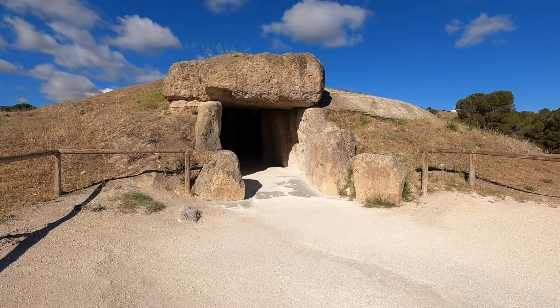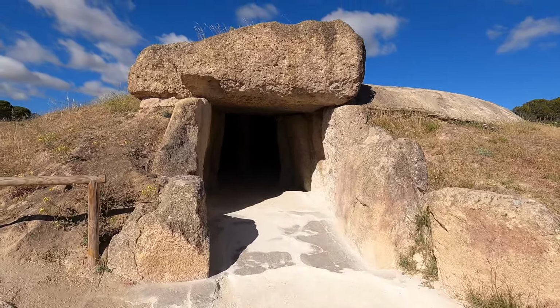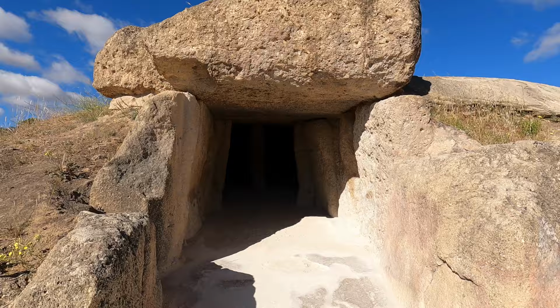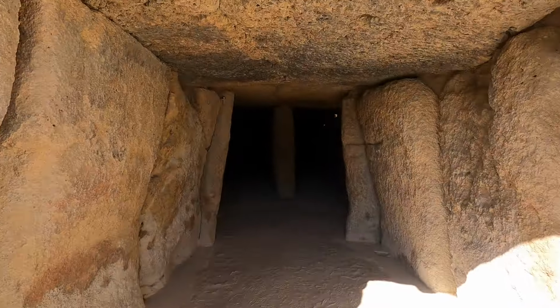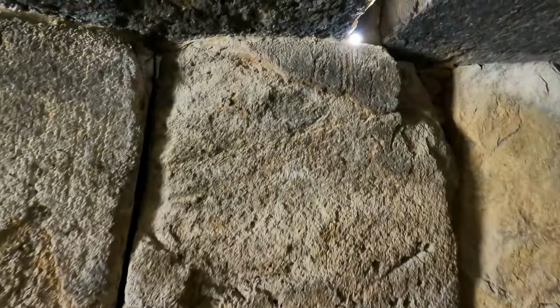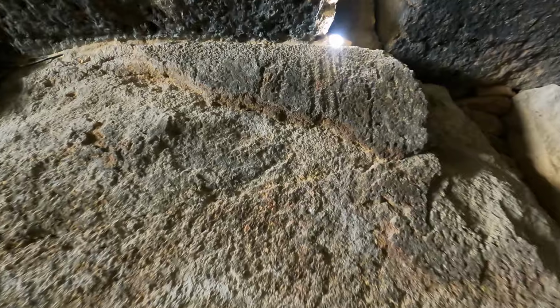So who built the Dolmen De Menga? Neolithic farmers from Europe who had incredible skills with megalithic architecture and who also had incredible skills with solar alignments, which sounds a lot like other megalithic farmers around Europe and around the world.